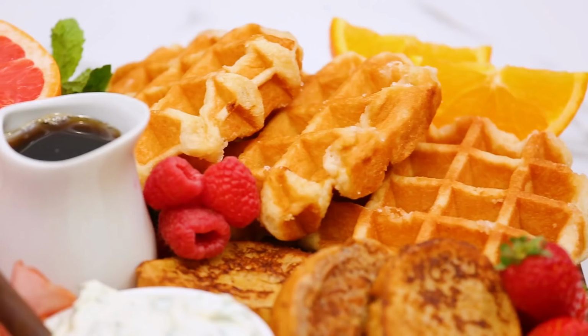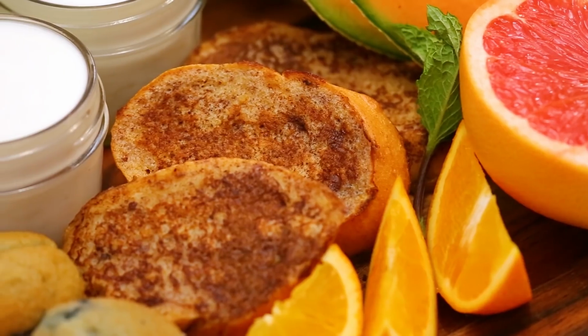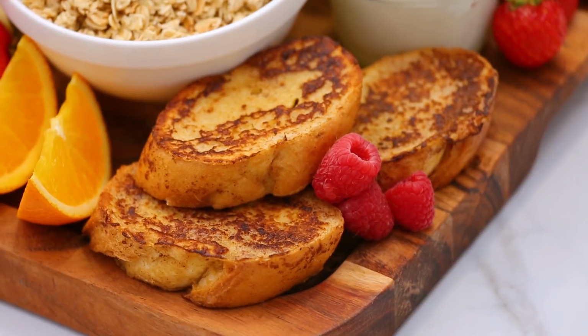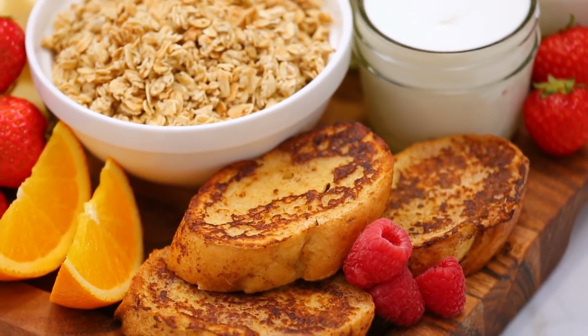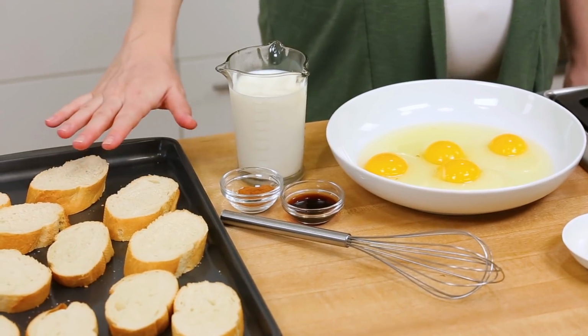Now, don't let the fact that this brunch all comes on a single board fool you. It is loaded with all of my favorite brunch things, starting with some incredible mini French toast. French toast is such a crowd pleaser, but as we all know, it could not be easier to make, and it is literally the only cooking we're going to do on this entire board.